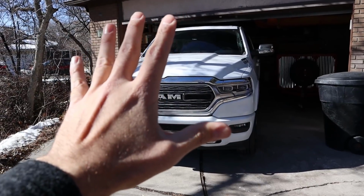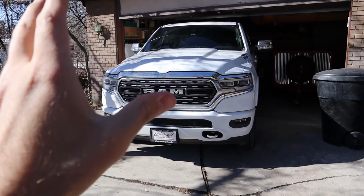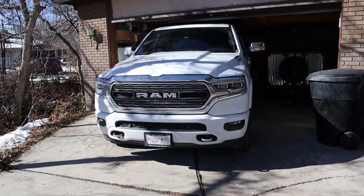And the number 5 thing that I hate about the Ram 1500 Limited has to do with the overall performance of the truck. So let's take it out and drive it.